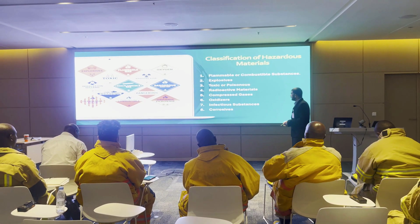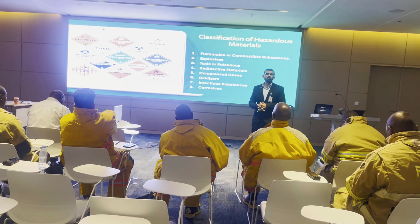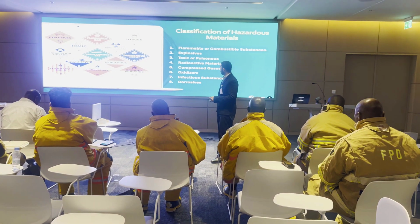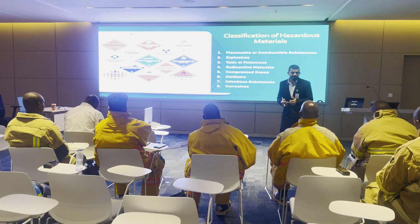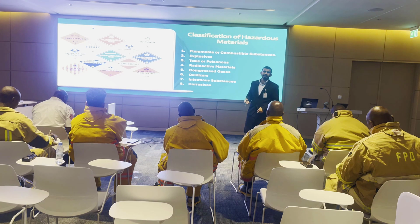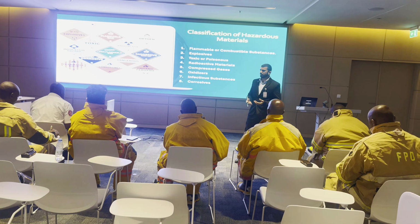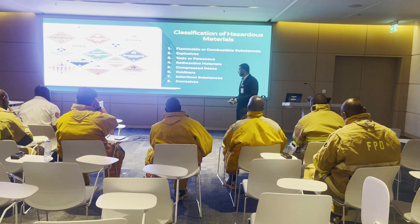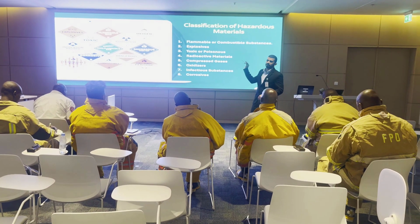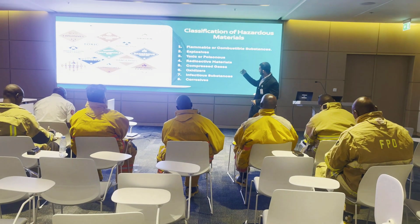Second one is explosives, materials that can explode. Materials that are very toxic and poisonous for health are in another classification. Radioactive material, like when we have a radiology ward. Compressed gases, as we also have a medical gas storage area, where different kinds of gases are stored in cylinders. And infectious substances and corrosive materials. These are all hazardous materials, but we classify them into different classes.